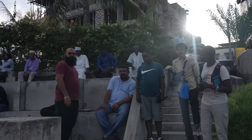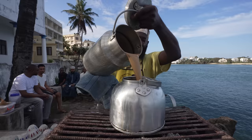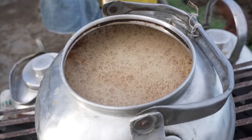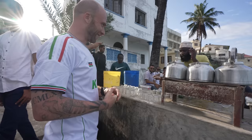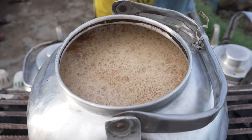So people sit here, relax, get the breeze, beautiful view. We have some fishermen over there. And right here, we have the guy making some chai. We're gonna wait, because he has two different types of chai. He has milk chai, and then he just has black. So that's tea, chai is tea.